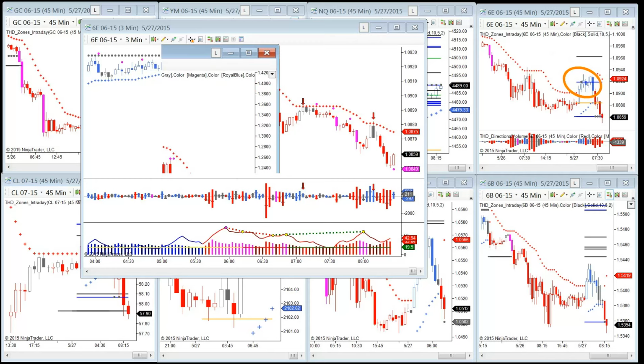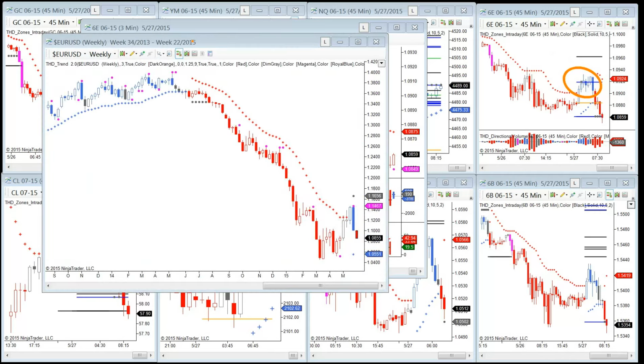What is the euro doing right now? Oh, yeah. It's retesting the ATR. ATR is down here at 0551. What's the difference between 835 and 551? All day. That's 300 pips.